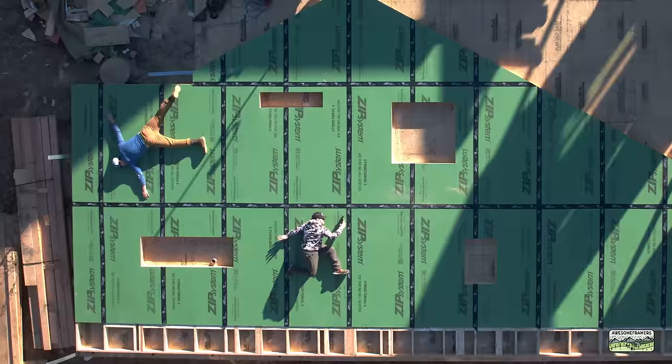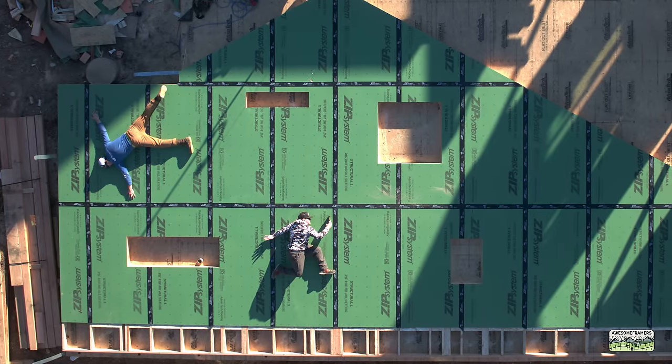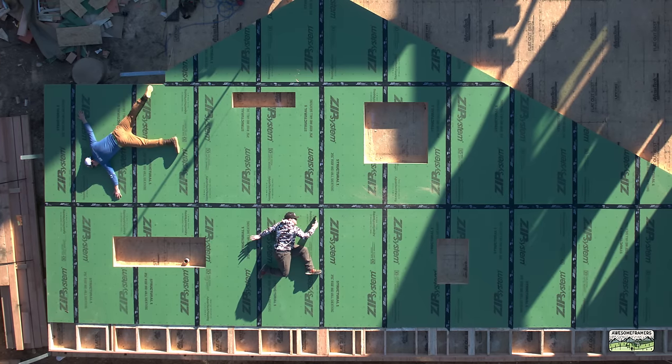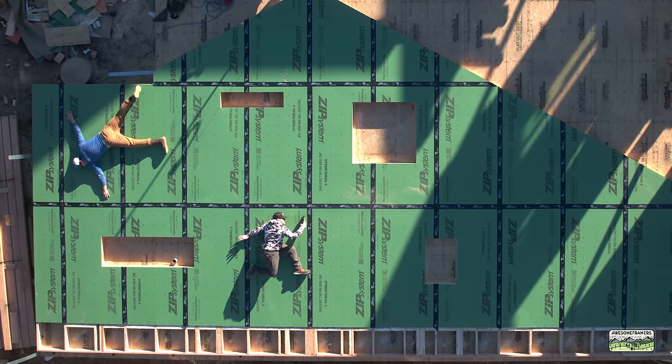How many hours total was this wall? 7 hours from the time that we actually started working on the wall. So tools rolled out, everything in position. Now we're gonna start. 7 hours. 25 sheets of zip. The thing is like 25 feet tall, 42 or 44 feet long. Yeah, not bad. And you saw, we did take some breaks. We shot some stories, so we didn't murder ourselves.